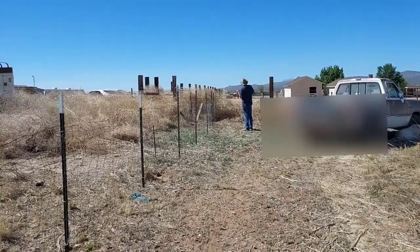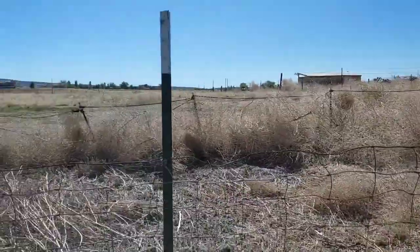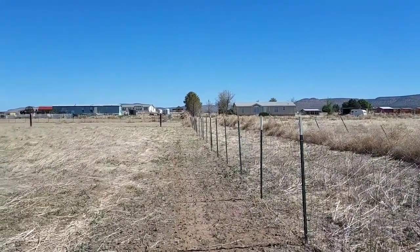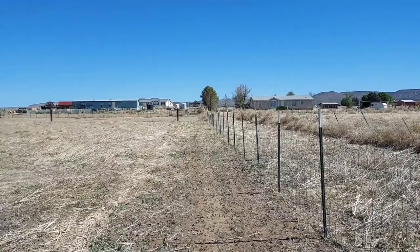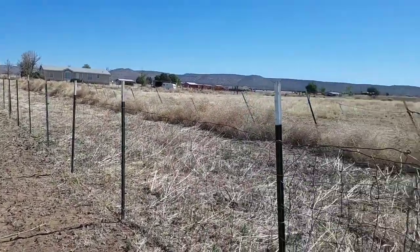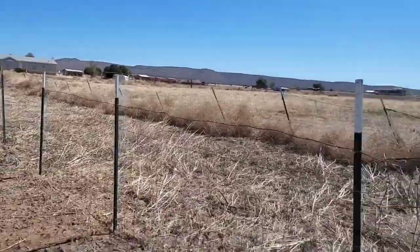So we have, let me turn this around real quick. There's Jimmy. He's down there working on the end of this line, and this line goes all the way up there to where those railroad ties are. Anyway, so there's that line, and then we're going to be working on the other side way over there. So it's a good day.